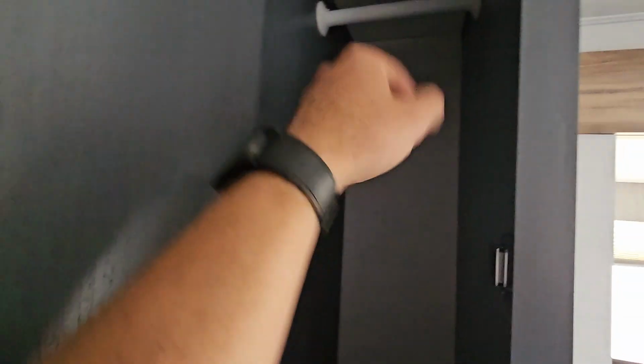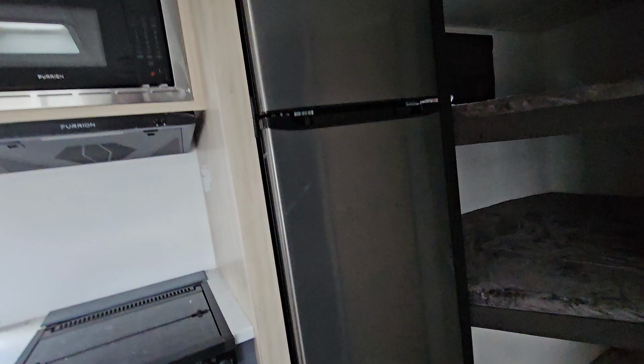On this other side here, we've got a little like linen combo. So I've had people actually put wire racks in these if you didn't want the clothing storage, and then you could use it as a pantry. You do have some pretty good storage in here in general, but it would be nice to have that option, so something to keep in mind.